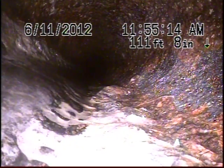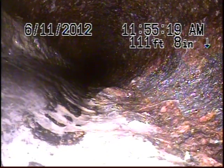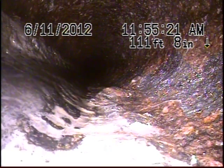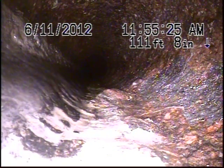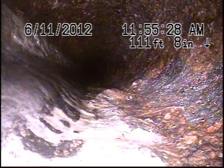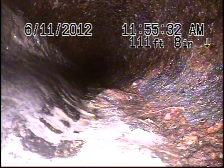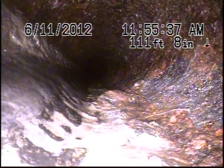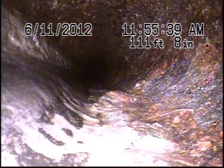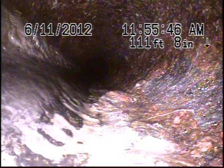As you can see, we're in a bigger size pipe. It's not a 4-inch pipe, we're in a 6-inch pipe. We're about 111 feet. Definitely, there should be a clean out around every 100 feet, so this will be the best place to put one. Unfortunately, I'm going to try to move the camera as far as I can, but it is a bit difficult to run this camera through all these turns, and we can only do so much.